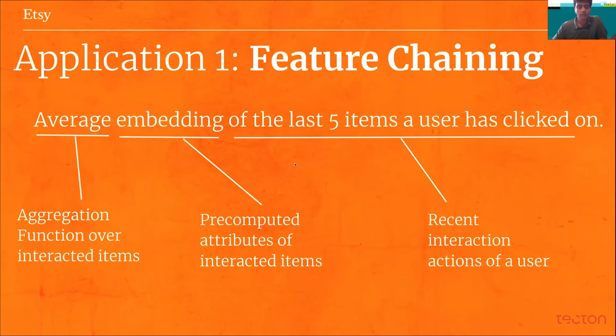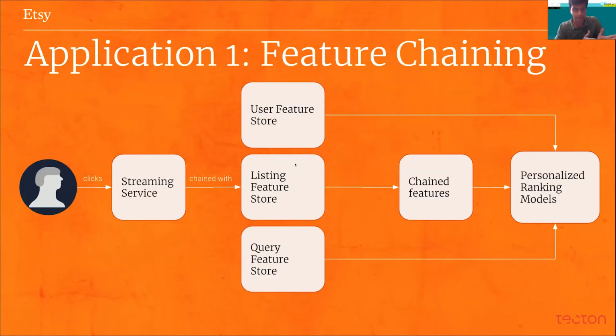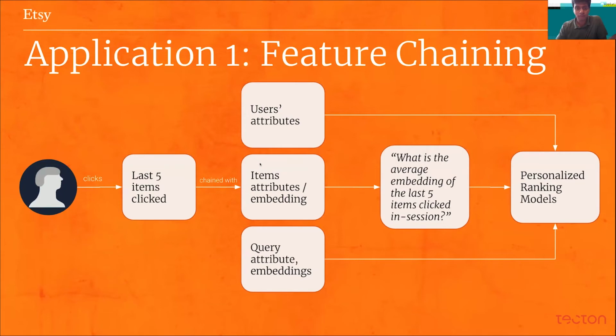So an example architecture is that users' clicks are coming into the site. We have a streaming service that's ingesting all those events. We're chaining or composing those with pre-computed listing features, and then we're getting chained features. More concretely, we get the last 5 items of a user. We combine those with the embeddings to get the average embedding of the last 5 items. And that becomes an input into our personalized ranking model. And of course, we're using the other features from the user feature store or the query or listing feature store that we've talked about. But by doing this chaining, we're able to incorporate the composed features and combine real time with pre-computed features.